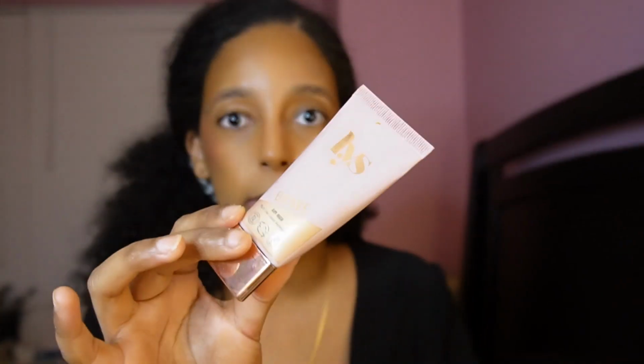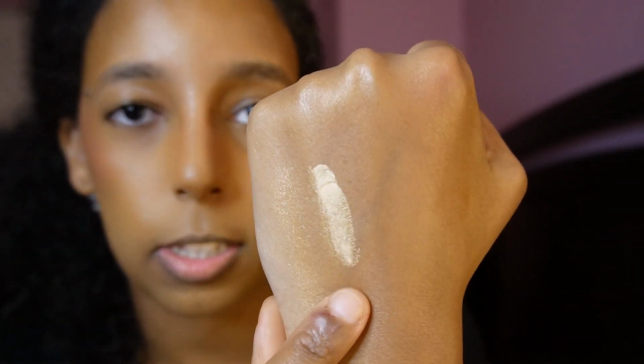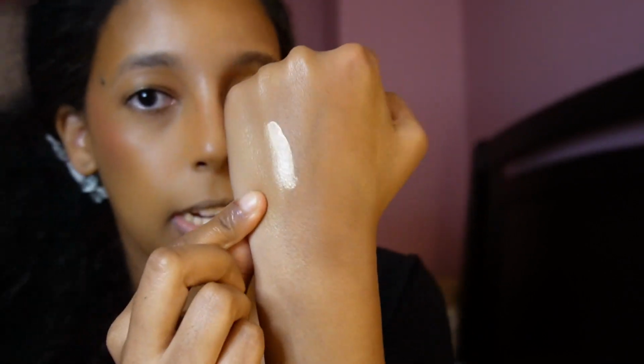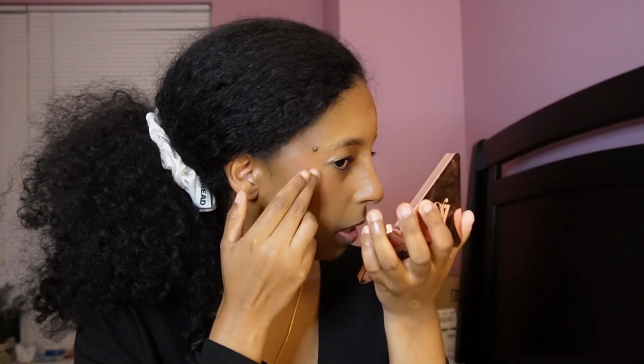I got the LYS liquid highlighter in the shade Brave. So this is what it looks like. This is it swatched out. This is kind of it rubbed in just to give you guys an idea. So I'm just going to apply with my finger to the high points of my cheeks.